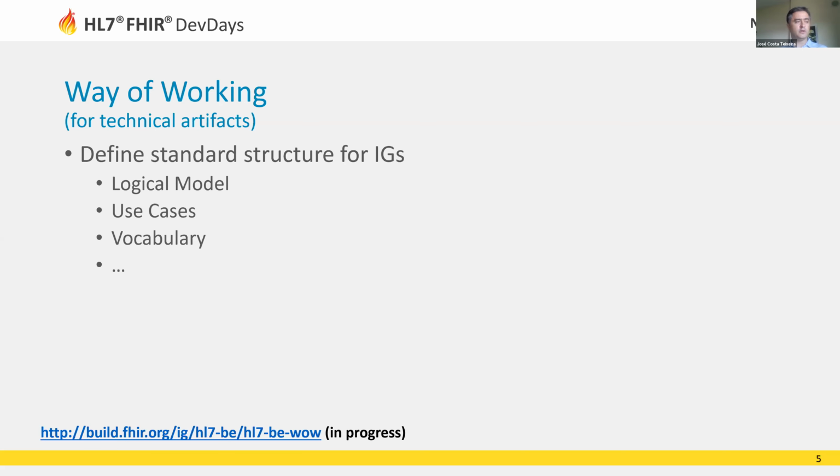If we look at an HL7 Belgium implementation guide, our goal is that the navigation structure is even more consistent than what is allowed. So the menu settings should be the same. Everyone should know where they go for the terminology bit, or for the use cases, or for the logical models. So that's what we wanted to endorse. And with this, we started an implementation guide.